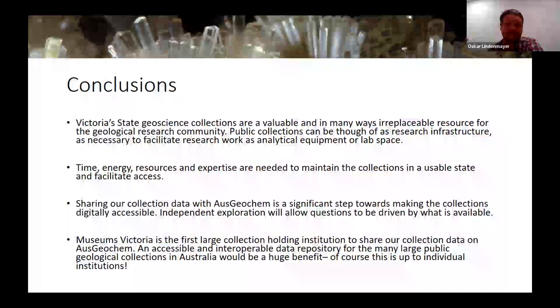Museums Victoria is the first large collection holding institution to share our data on AusGeochem, but there are many others, lots of the state museums, as well as the national collections in Canberra. There's also a lot of the surveys have collections, and universities, of course. So I think it would be great to see a lot of other collections end up on AusGeochem. I think there'd be real value to being able to work with the data side by side on the same platform. Although, of course, this is up to individual institutions to make decisions about.